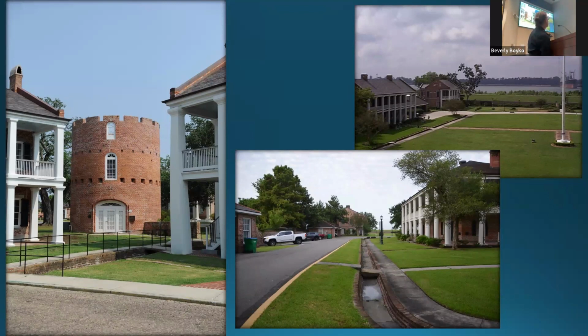So there you can see some of the drainage. The drainage here was way ahead of its time. Really, most U.S. Army, they didn't care about the soldiers. They just tough it out, set up a tent. This place was meant to keep soldiers well and healthy. That's the river in the background over there.